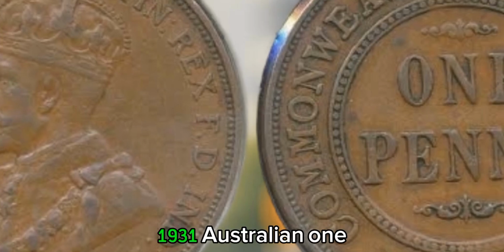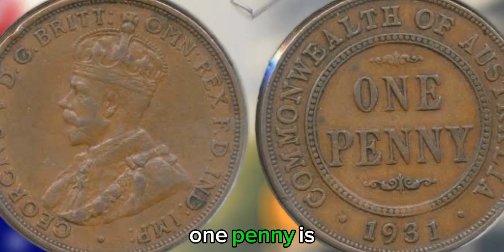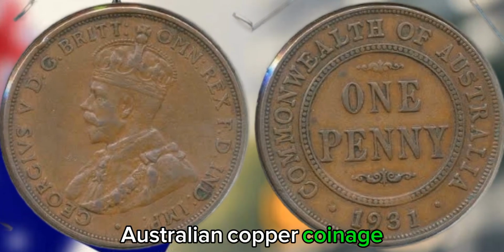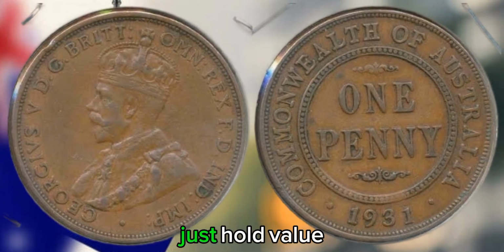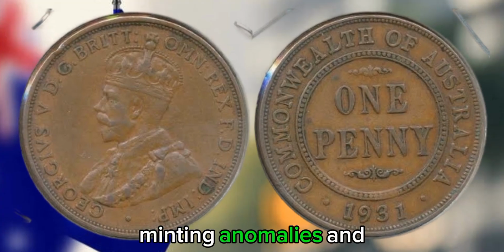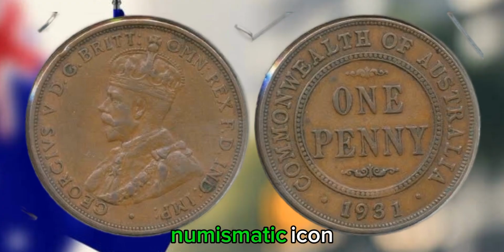Number 2. 1931 Australian 1 penny. The 1931 Australian 1 penny is often referred to as the holy grail for collectors of Australian copper coinage. It is a coin that doesn't just hold value, it tells a story of economic hardship, minting anomalies, and enduring legacy. This is not your average coin. This is a numismatic icon.